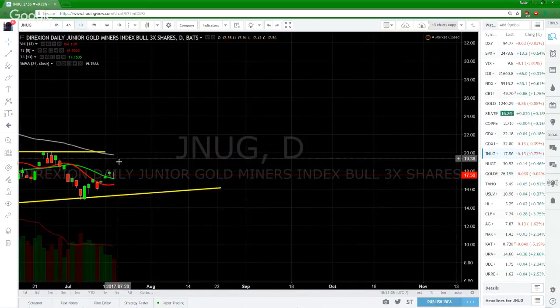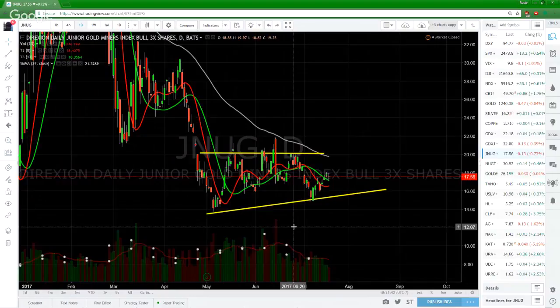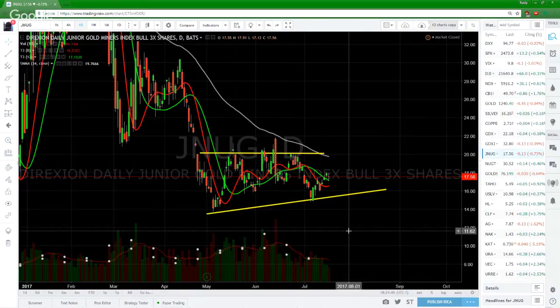Or buy support, sell resistance. You can do that all day long too. You've got to really know what you're doing, but you sure as heck can make a lot of money if you know what you're doing.